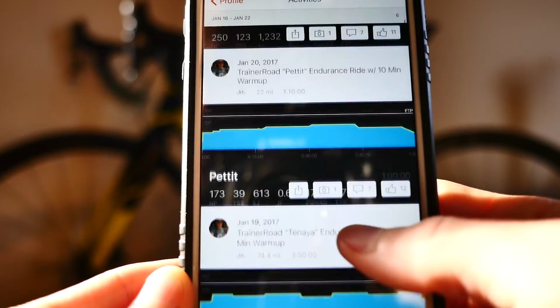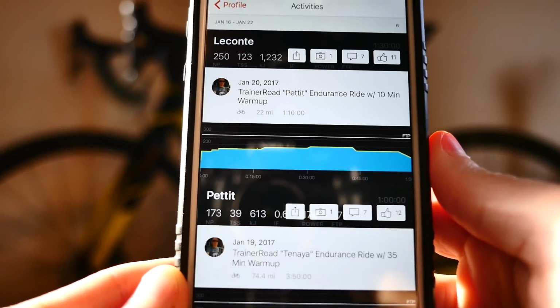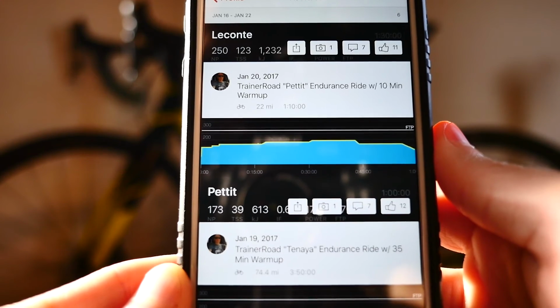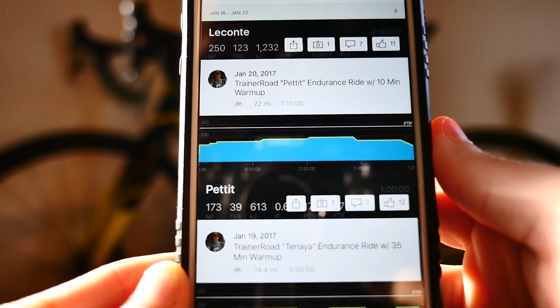So I did the long endurance ride a few days up, and then the next day, again, I had to work in the afternoon, so I wanted to get the Pettit. Pettit was up this week. I wanted to knock that one out in the morning before going into work. So I did basically just an hour and 10 on the bike, with a 10-minute warm-up. Pettit is only an hour of endurance riding. Not a hard ride at all, but just getting the miles in, getting the legs tuned up.